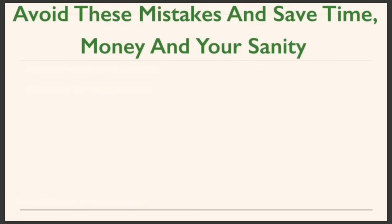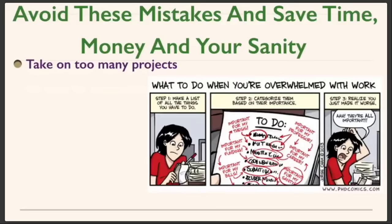Okay, avoid these mistakes and save time, money, and your sanity. Seriously, folks, don't take on too many projects at one time. Check out this comic here. What to do when you're overwhelmed with work. Step 1, make a list of all the things you have to do. Step 2, categorize them based on their importance. Step 3, realize you just made it worse. And hear the woman saying, they're all important.